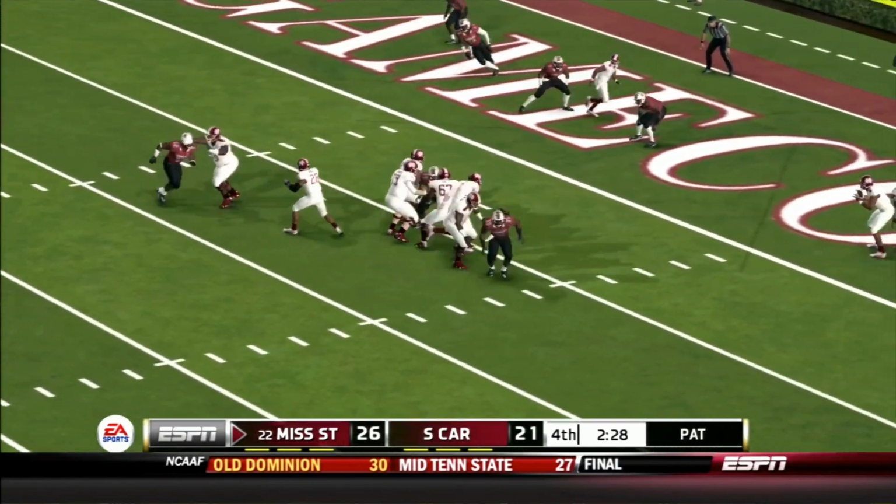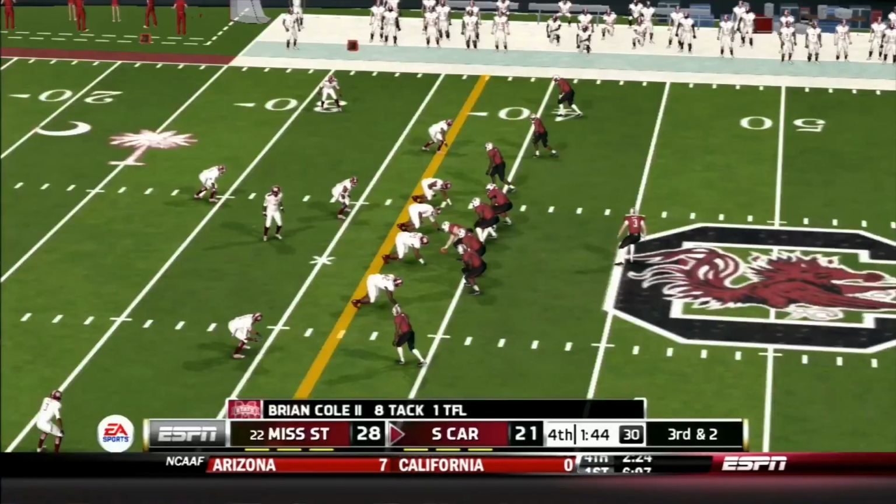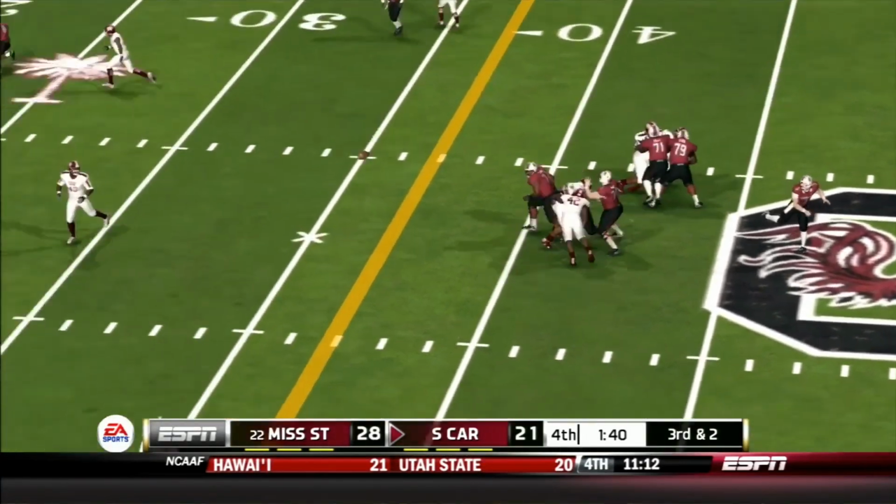They're going to go for the 2. The backup quarterback, I wish I knew his name, I don't. He pulls it down, runs it up the middle for the 2-point conversion. It's now a 7-point lead.